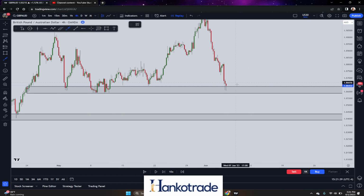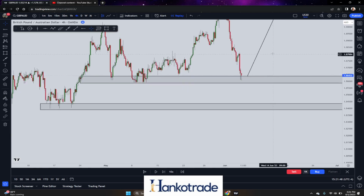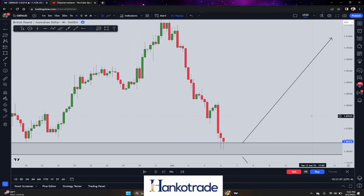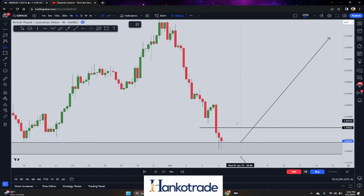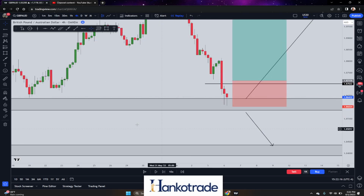So I'd like price to stay above here for the buys. I'm more biased towards the buys because we're holding an area of support here. Would like to see us reject a little bit and then go back bullish. But if we do break this area here, that's going to be the sell. And let me see. Probably want to see price break here to take, oops, a safe buy. Back up. And then for the sells, short positions.